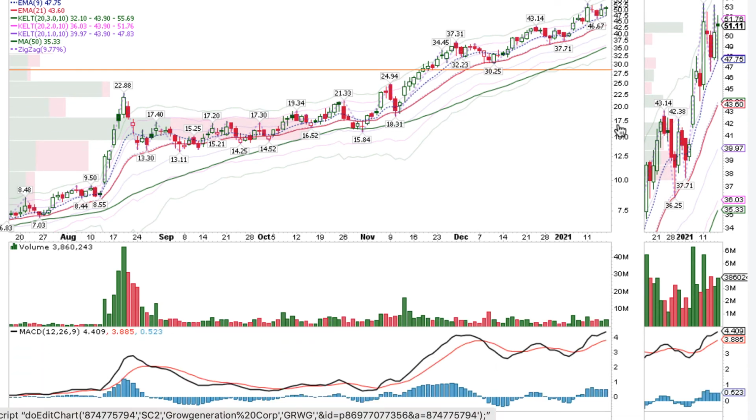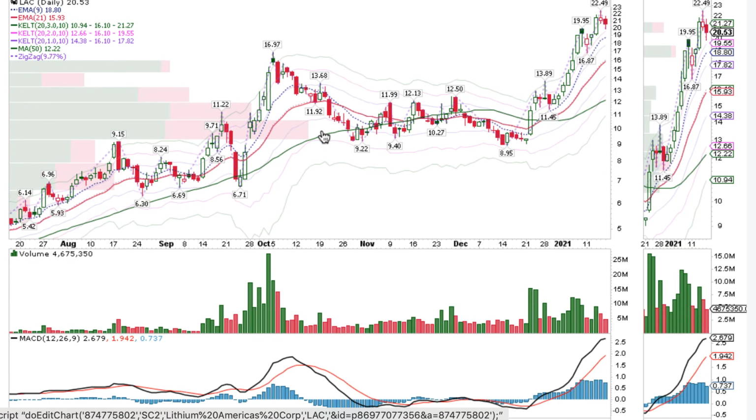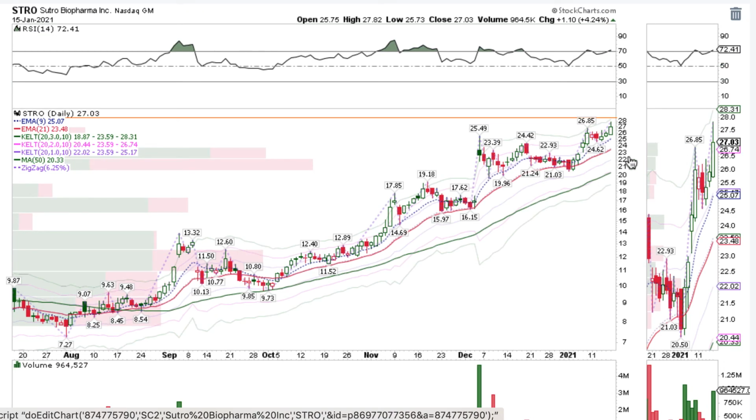Volume increasing. MACD above its signal line and rising. A lot of lithium stocks seeing bullish follow through. Volume showing institutions have been picking up shares. Look for a little pullback for an entry. Sutro Biopharma, relative strength. Stock market pulled back on Friday.